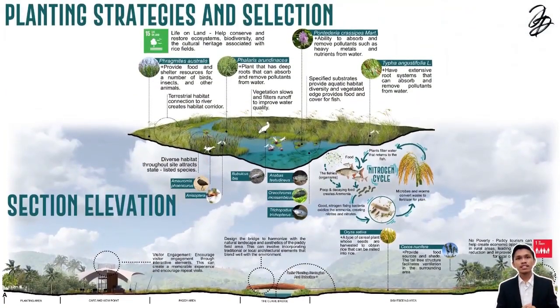Moving to the section elevation. From this section, you can see the methods that are used, which is phytoremediation as a natural filter that is effective in improving water quality. Next, establishing or restoring wetland by planting native wetland vegetation can help trap sediments, remove nutrients and pollutants, and provide habitat for beneficial organisms.